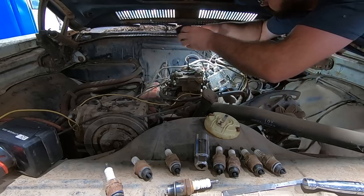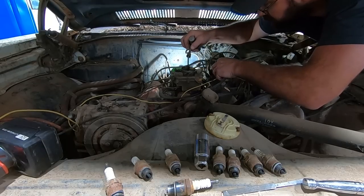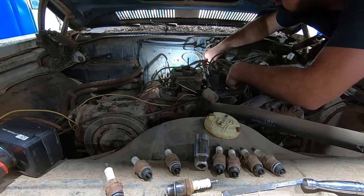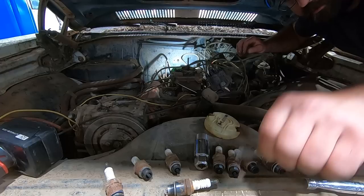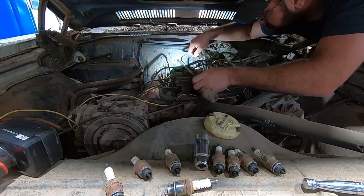We ain't doing that this week. No siree, Bob. Clean them up some more. I refuse to put new points in. No way. It's out of the budget.